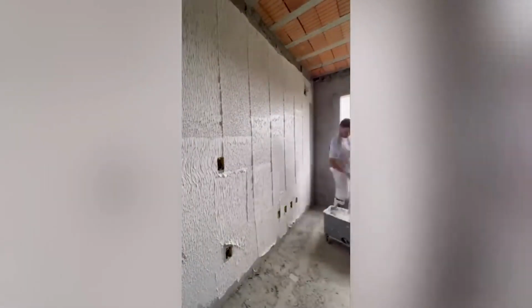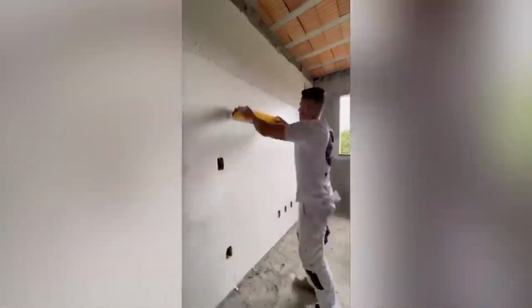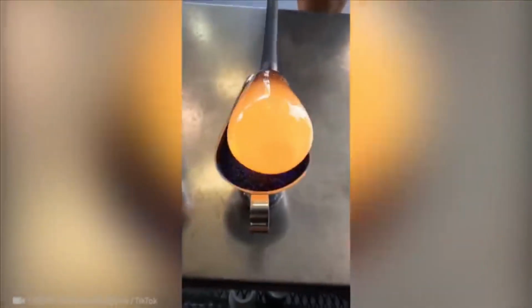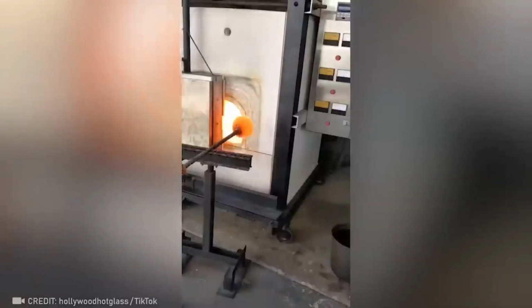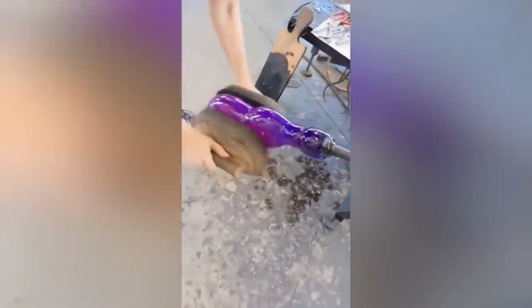Check out this genius plasterer. His speed is on a whole other level. You can use crushed glass to give glass a totally one-of-a-kind pattern. It's really cool.